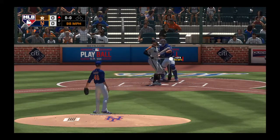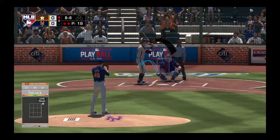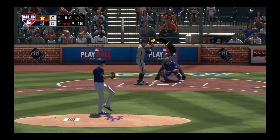Swing and a miss on the fastball that time. Out number 2. So bases are empty here with 2 gone. And in to hit next will be the outfielder Kyle Tucker.